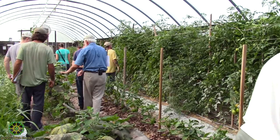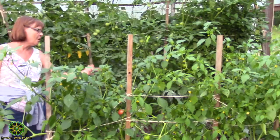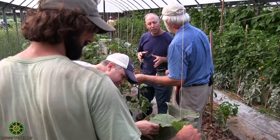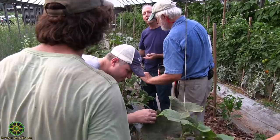Keep looking as you walk out. Turn those leaves over and see what you see. Just curious about the tomato for the compost tea, do you foliar or drench? We do foliar and drench, weekly if we're not behind. How much compost tea? I know you dilute it when you spray it. We dilute it 50-50. Do you? Yeah, okay, good, thank you.